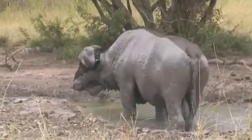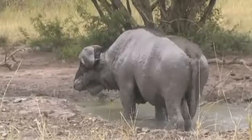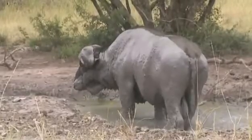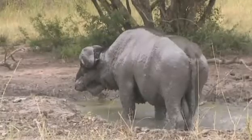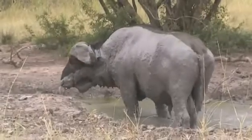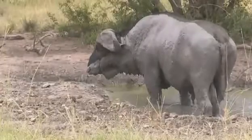In that wonderful grey mud. That's another thing I love watching rhinos do, actually rolling around in the mud. They love it. They actually turn into little dogs. If you can imagine this 2-ton animal rolling over on its back, kicking its legs in the air, and just covering his body in mud.